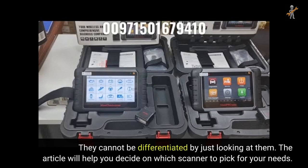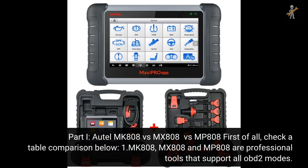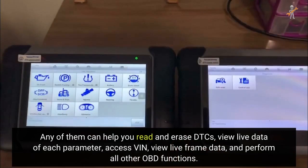Part 1, Autel 808 vs. MX808 vs. MP808. First of all, check a table comparison below. 1. 808, MX808 and MP808 are professional tools that support all OBD2 modes. Any of them can help you read and erase DTCs, view live data of each parameter, access VIN, view freeze frame data, and perform all other OBD functions.